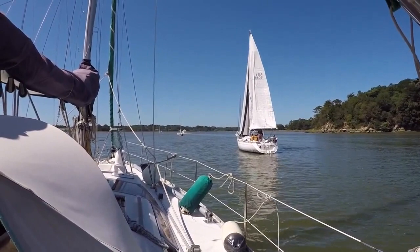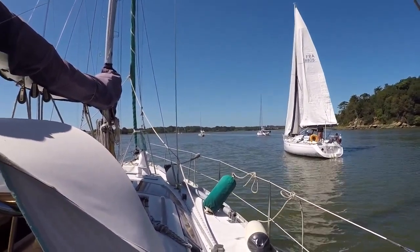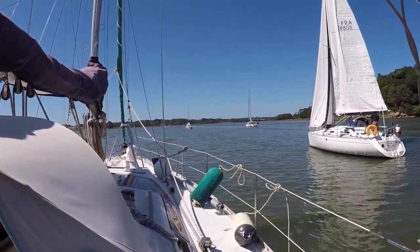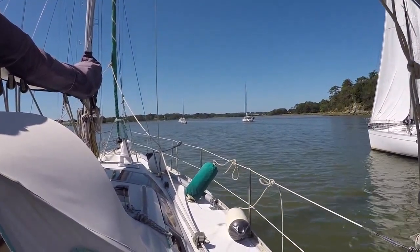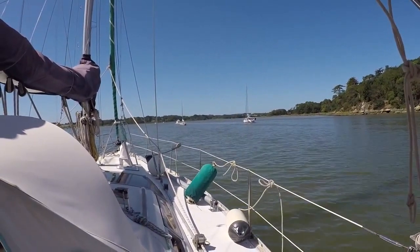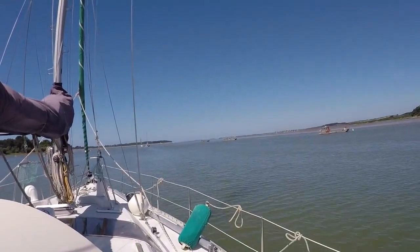Some people were trying to go out by sailing with no wind, so the problem is still sailing today. There was a bit of current against us, around 2 knots, so it was a smooth way out. Takes about 2 hours. And then this is the last part.